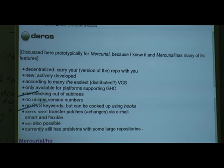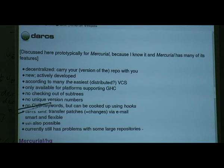On the other hand, one can use pre-commit and post-commit hooks, which are just user-definable functions, in order to construct some unique identifier. I think that's not normal. Let's see. Okay, it's built into Darcs in some sense. It's not very human readable, but still, it is somehow there. So you can still identify a repository in a way that somebody else can check out exactly that version of the repository.